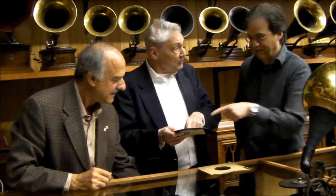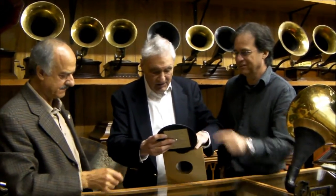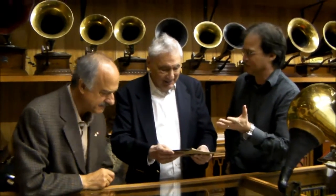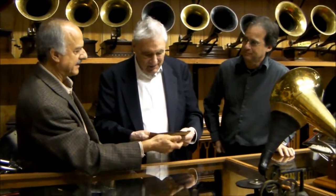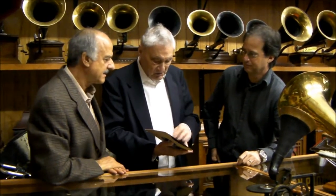Do you think this one would be more appropriate? Well, whichever you want. This one particularly, because you can see the Berliner American stamp. You can see the Canadian, and it's got the paper on the back. This is great. You can't do much better than this. Not many of them come with a label on the back. That's what intrigued me, and the label's in very good condition.